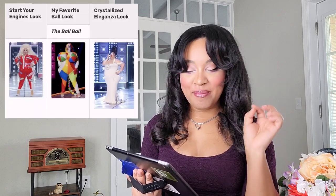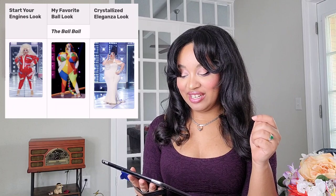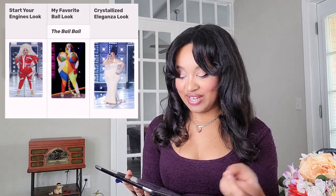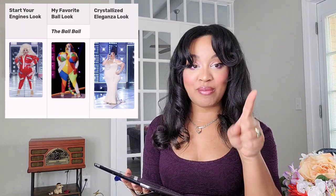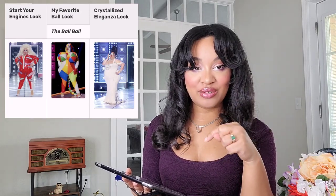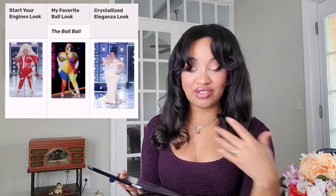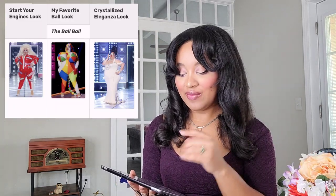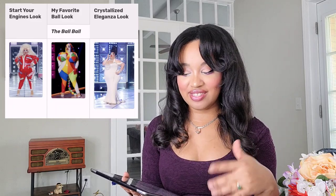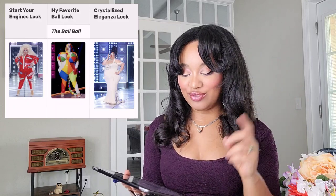Then we have Mistress Isabel Brooks for the start your engines look. I loved it. I loved the little patches on it. Now, it does remind me of earlier in the season when Selena Estides was supposed to be a light post or something. She had the street sign. So it does remind me of that because it has all of the sayings and stuff. I like that she has the sayings from past seasons of Drag Race.